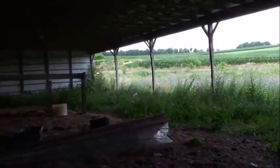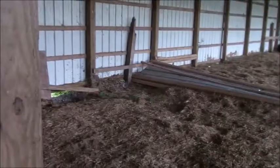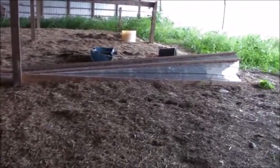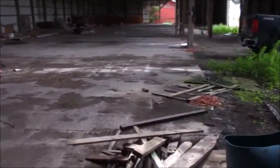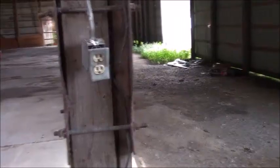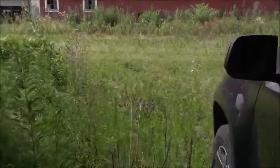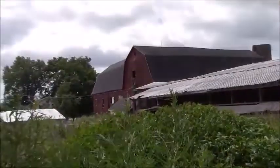I can't remember what this was used for. I see a bunch of hay and everything down. I don't remember what this was used for. Weird. All right, so we're gonna go in to the main barn over there.